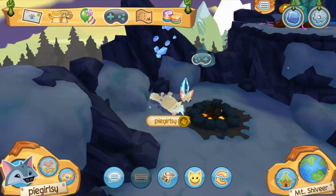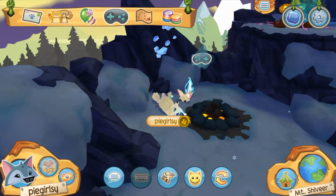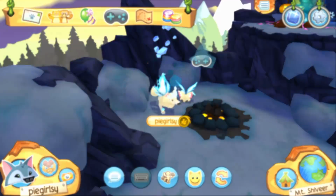This one is pretty simple, but it's definitely one that's actually really fun to do. I really suggest just grabbing some of your buddies and testing this one out. The dolphin is so adorable.